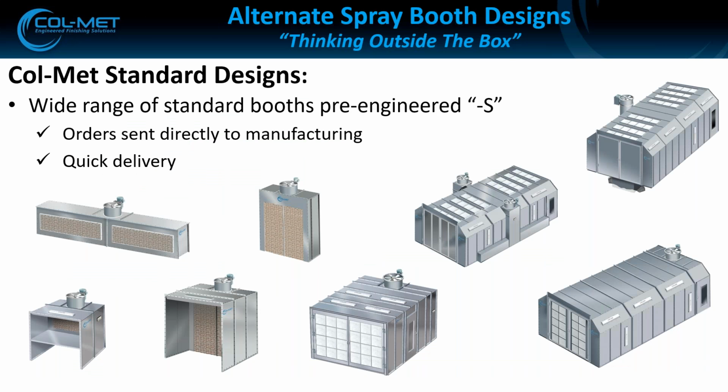Okay, so Colmet standard designs. We offer a wide range of standard booths that are pre-engineered, or -S booths. These orders can be sent directly to manufacturing. These booths have been drawn and detailed, the customer drawings have been established, and a customer packet has been set, so they can be offered for quick delivery depending on our workload. We can typically send these booths out within a few days, typically around 10 days.